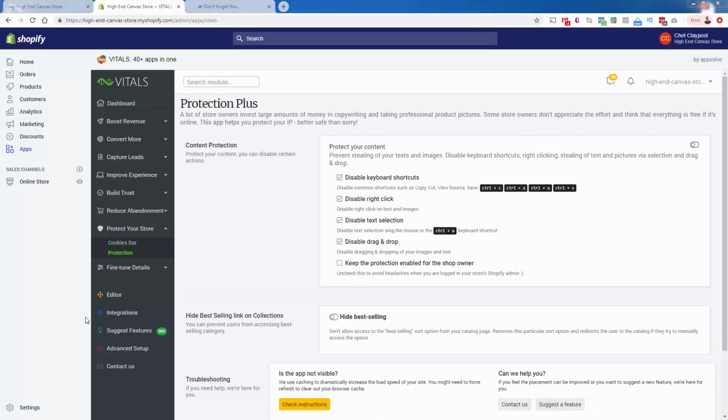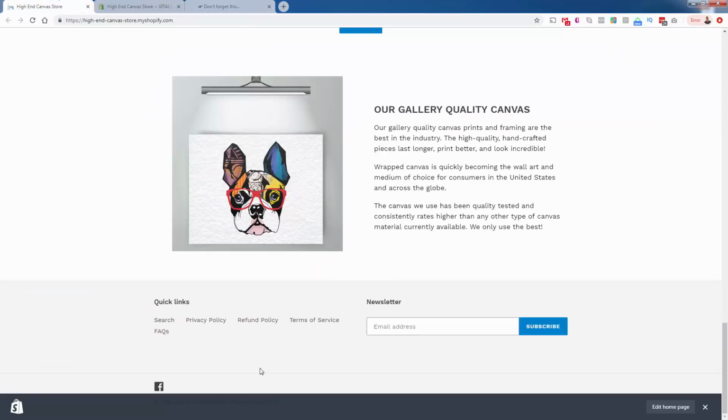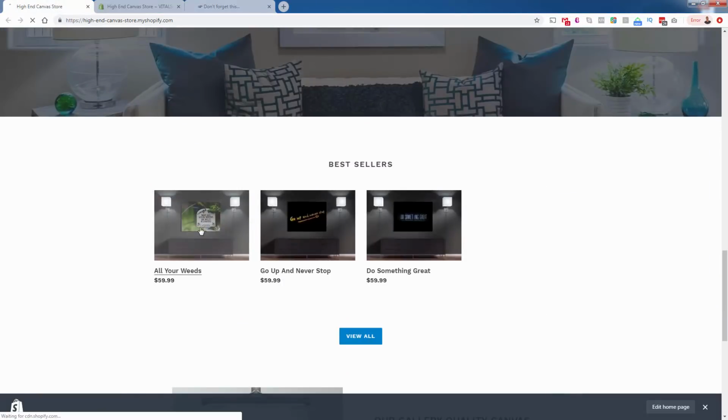If you're doing print on demand, if you have designs, if you have custom artwork or canvas prints like this store has on your store, this is an incredible app. It's called Protection Plus inside of Vitals, and it does a lot of different things. So I'll go over each of them. You see the first section is about content protection. Think about it: if I have just this artwork, for example, or any of the products that we're selling, right?